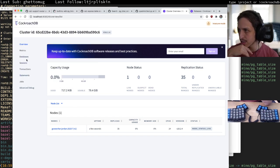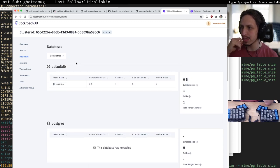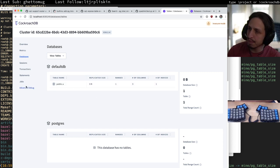Okay, so the whole point of this was just to say that I think theoretically we support a way of getting the statistics for the tables. Hilariously, this seems to say that we're at replicated size 0, which seems very wrong. I'm wondering if this just takes time to populate or something like that. Because I know it's kind of weird, actually this size here is not fed from the MVCC stats. It's not fed from the SQL table statistics. It's probably fed from something else, right? And so the question is, what is it fed from?